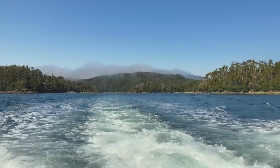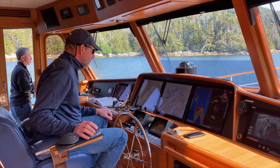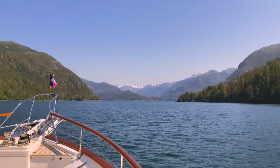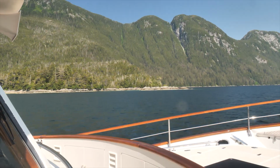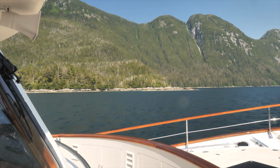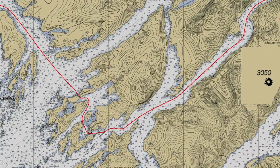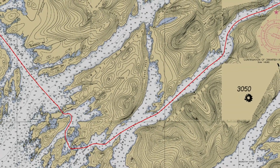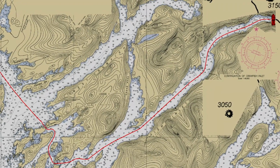Crawfish Inlet penetrates a full 10 miles into Baranof Island. We have some discussion as to whether it's worth going so far without knowing what's at its head, but decide we will never know unless we go. The closely spaced contours on the chart illustrate the steepness of the terrain and the immense amount of work that goes into making these detailed charts.